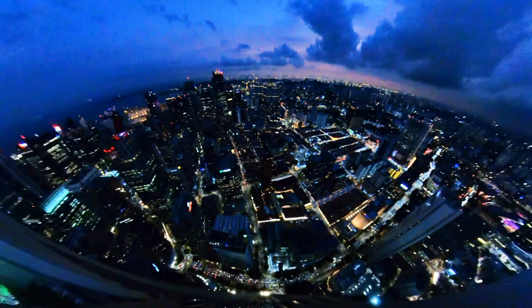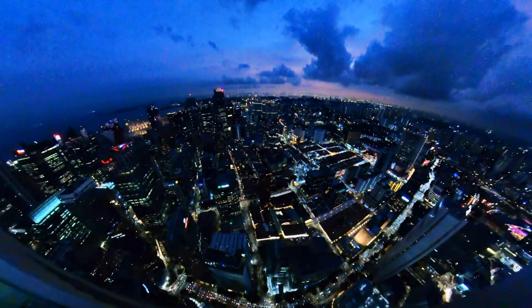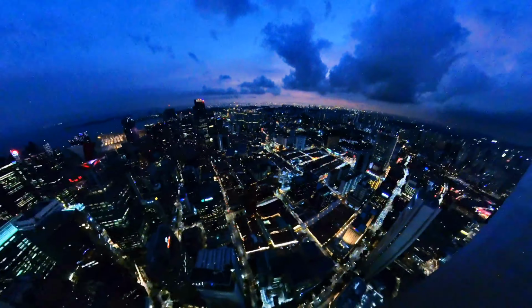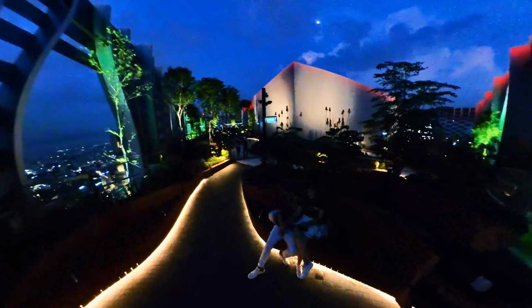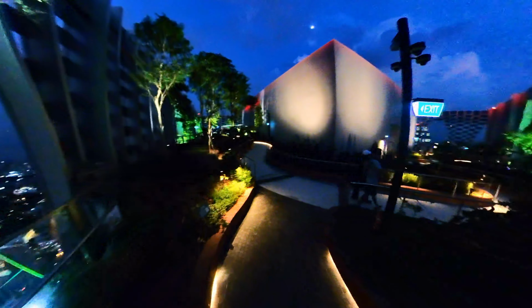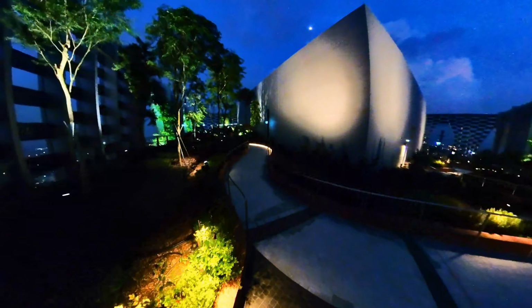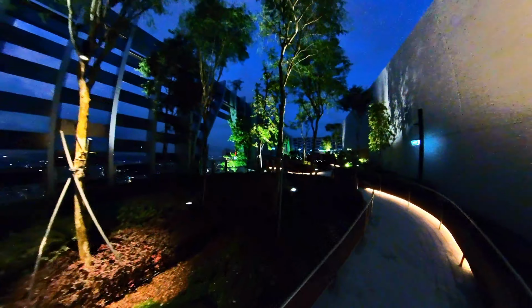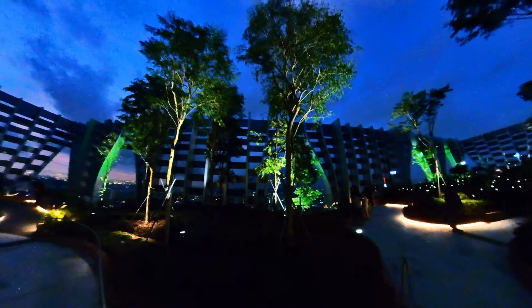Sorry, just a quick one. See, look at that view. It's really nice. Thank you. So there are a few photographers here to get a good angle. So am I. Okay, we share. Good to share.